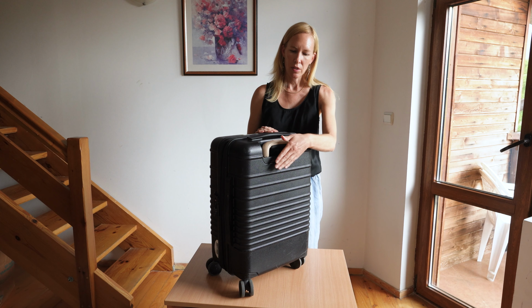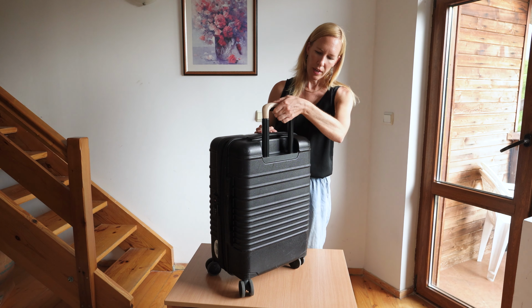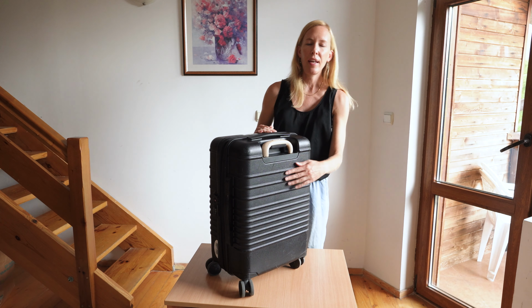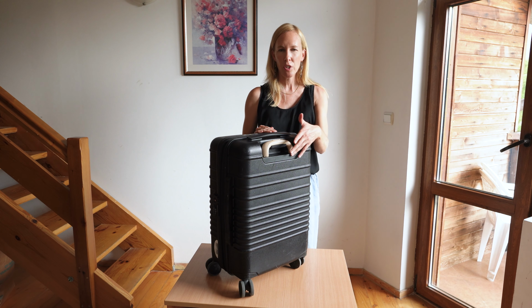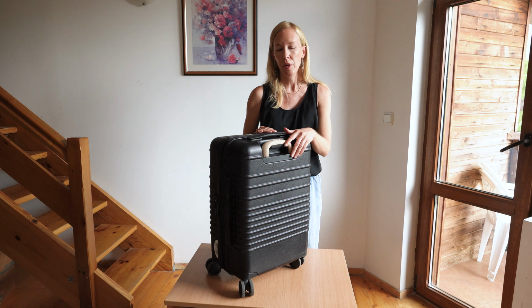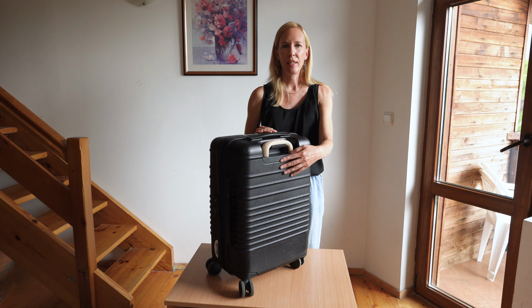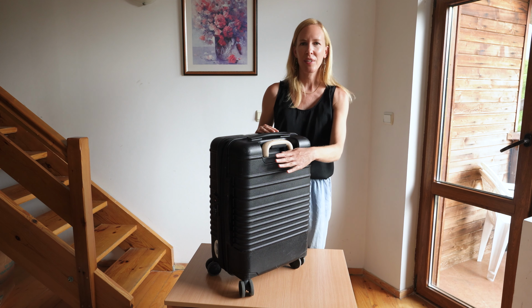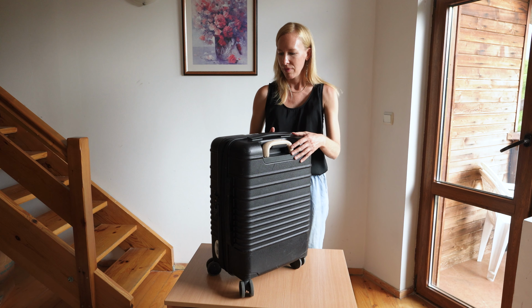A couple more cons: the handle here actually fits inside the suitcase, and it does take up some space, which is pretty normal for most suitcases. So you just have to work around that and stuff your clothes inside there. So it does take up a little bit of space.